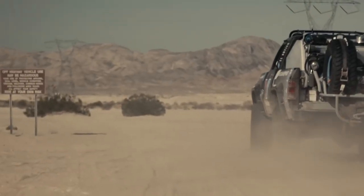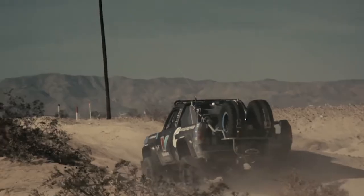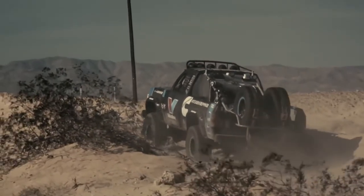So luckily we've got the right people in the right spots. It's all about know-how, it's all about hands-on expertise, right? So we've got the guys who have the know-how and the expertise to help us with this part of the truck.